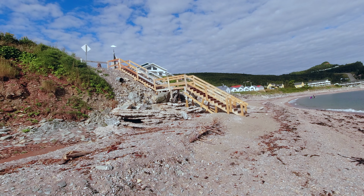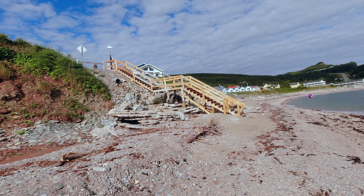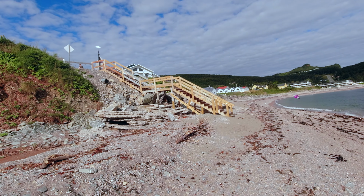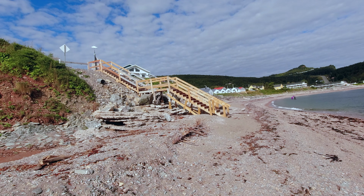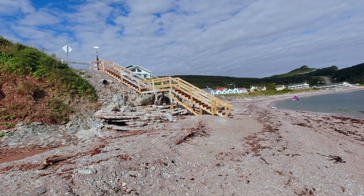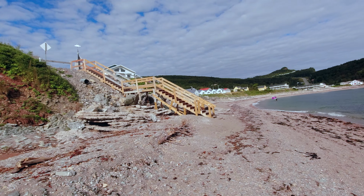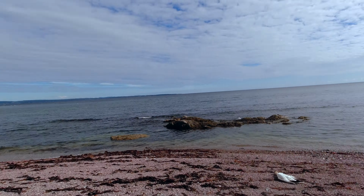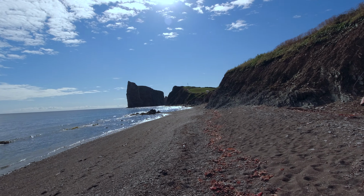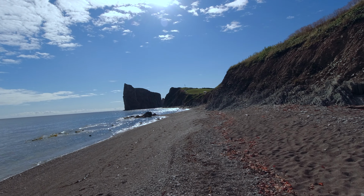Okay, so we are here walking down towards the Percé Rock. Now, the original pathway, they blocked that out. However, near one of these campgrounds, there is an actual stairs that leads you down to the beach, and it goes around towards that rock. So we'll see how far we can get without hurting ourselves.